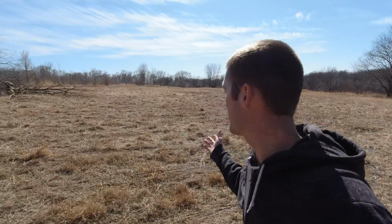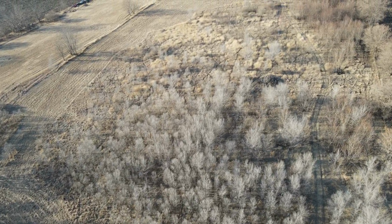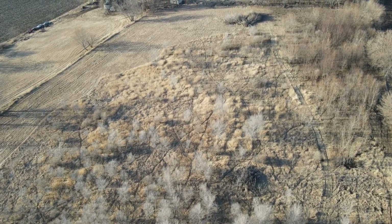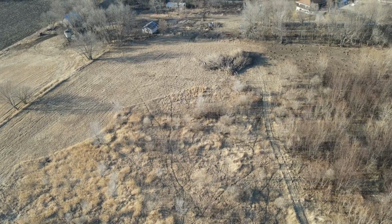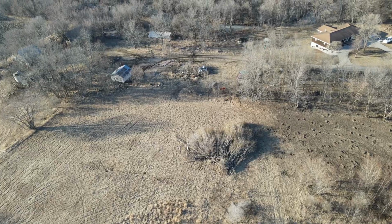We also have my fields here and all of the trees that we need to remove from these fields. I'm going to do some drone shots right here to show you all of the trees that we need to get rid of. We also have a huge burn pile right here because this is all the trees I've cut down so far. We're going to need to burn these this year, or hopefully whenever they get dried out. They're probably not dry yet because I just cut these down last fall.